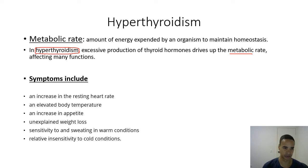As you might expect, some of those symptoms would be a higher resting heart rate, because we're burning more energy, we're using our heart more, we're pumping more blood around. We've got a higher body temperature and an increase in appetite. You might lose weight because you're burning off the adipose tissue, or the fat tissue. You'd have a lot of trouble when it's really warm outside, and you might not notice it, and this can be quite dangerous. You might not notice when it's cold.